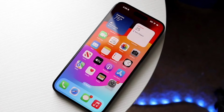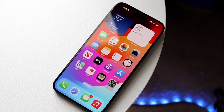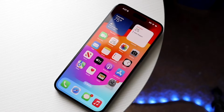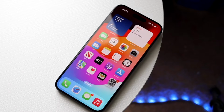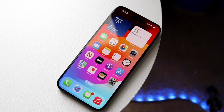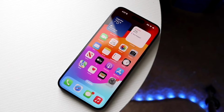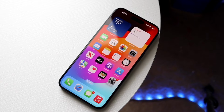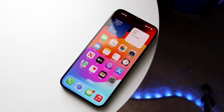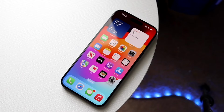So interestingly enough, another iPhone 15 Pro Max issue is happening now. I'm not 1000% sure what this specific issue is, because from everything I've tested, burn-in on an iPhone display doesn't really happen super fast. It doesn't happen all the time, but it is a very common issue with any device out there.